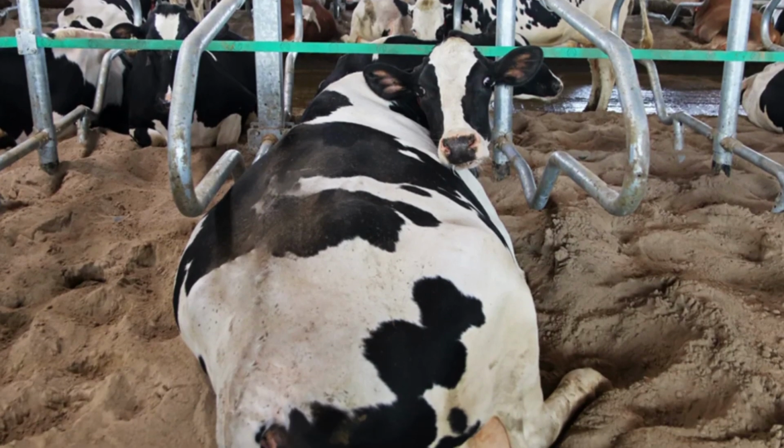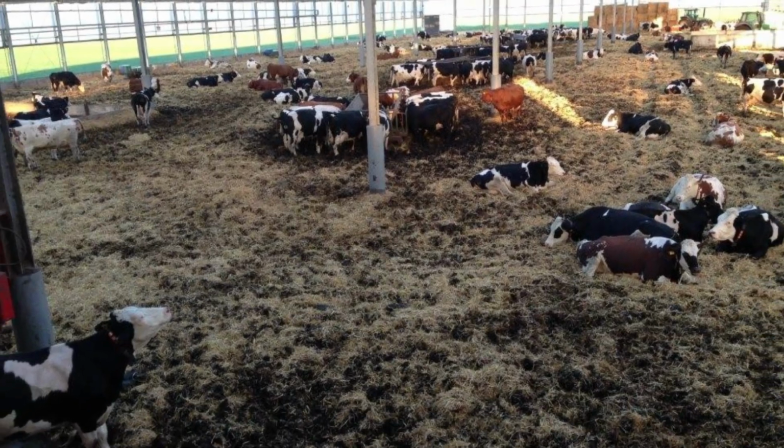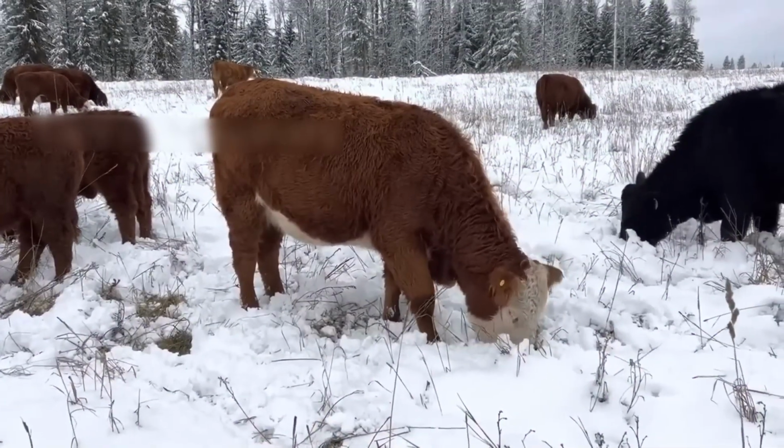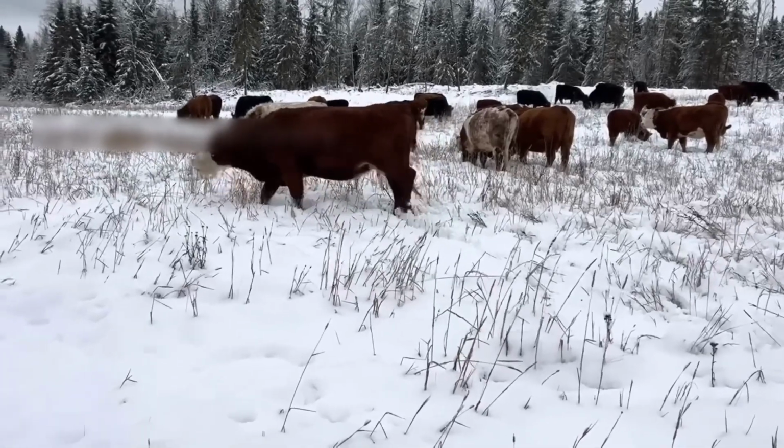Another simple solution to increase comfort is to give your cows space, such as extra bed spaces and spaces for feeding. By keeping your herd size at the appropriate level for your capacity, your cattle will be far less stressed and produce better for you.